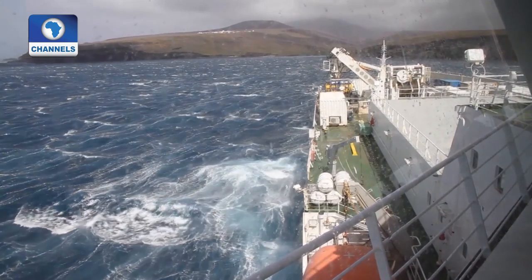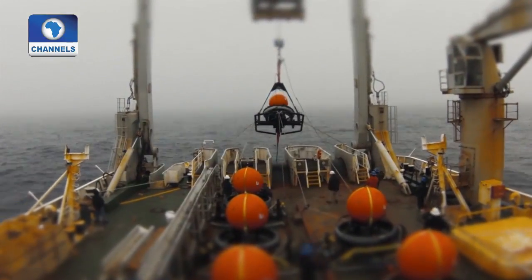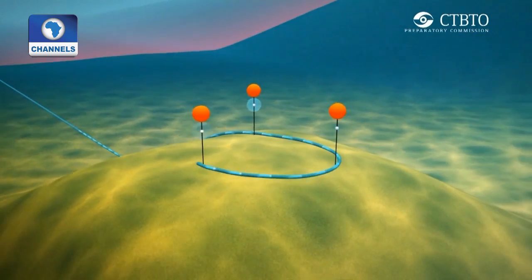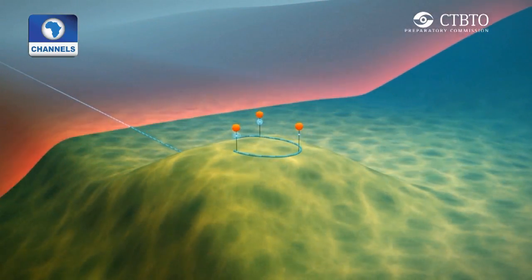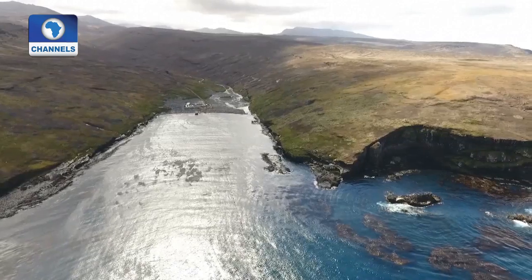Brief breaks between passing storms allow just enough time to deploy the hydrophones to the seafloor. When all systems are go, the ship releases the orange floats from their anchors, lifting the underwater microphones to their intended depths. And then, bang, you see these things arrive, and then you start finally seeing data. So you start hearing whales, you suddenly have eyes underwater.